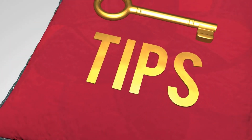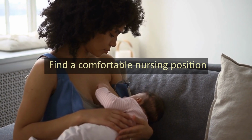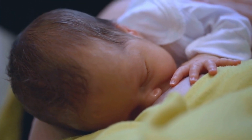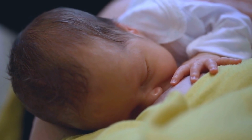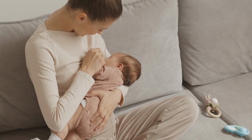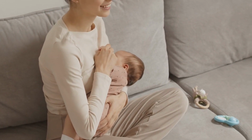Here are 3 tips for nursing a baby long-term. Find a comfortable nursing position. The experience of breastfeeding can be improved for both you and your baby by finding a comfortable nursing position. The football hold, the cross-cradle hold, and the side-lying position are some typical nursing positions. Find the one that is most comfortable for you and your baby by experimenting with various positions.